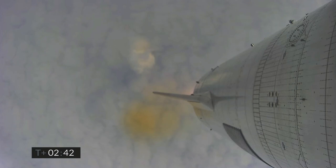T+2 minutes 40 seconds. While we're trying to regain video from the vehicle, we continue to ascend. We have just passed the 8-kilometer point in flight. Everything continues to look good on Starship 15.